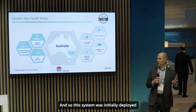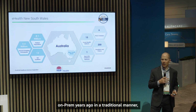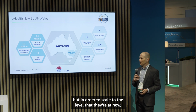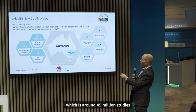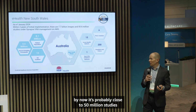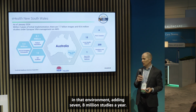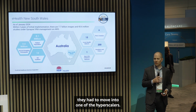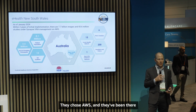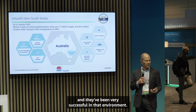This system was initially deployed on-prem years ago in a traditional manner, but in order to scale to the level that they're at now, which is around 45 million studies, and by now probably close to 50 million studies in that environment, adding 7, 8 million studies a year, in order to support that level of scale, they had to move into one of the hyperscalers. They chose AWS, and they've been there for a couple of years now, and they've been very successful in that environment.